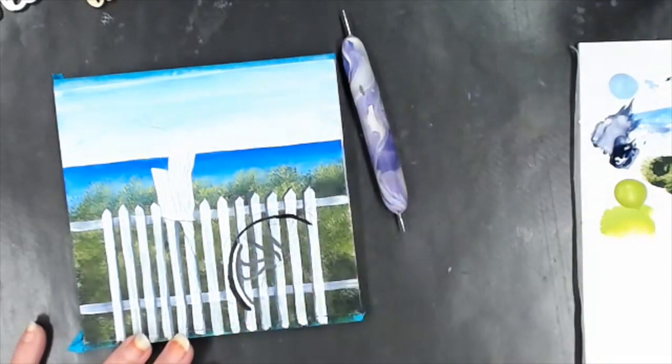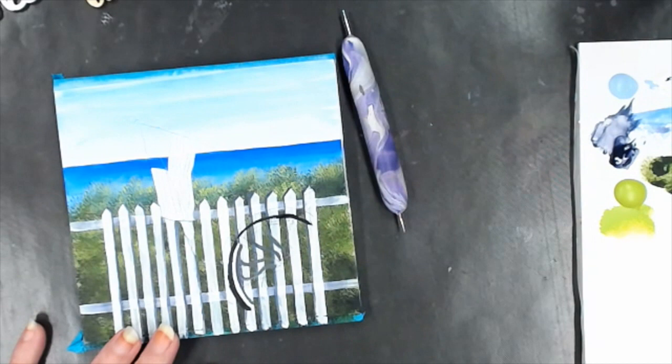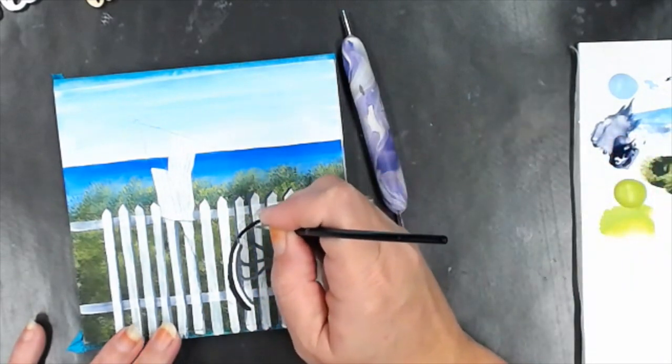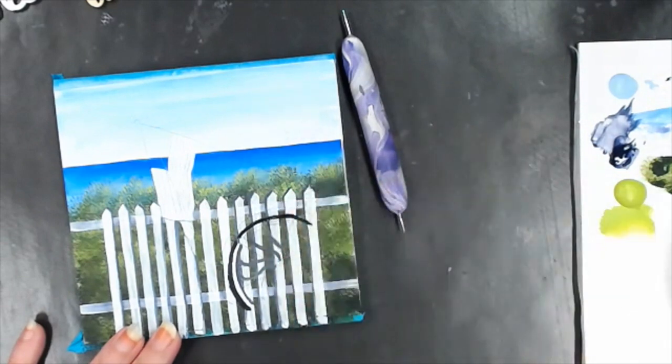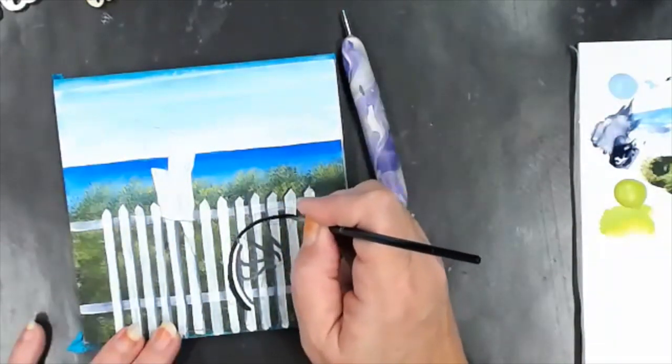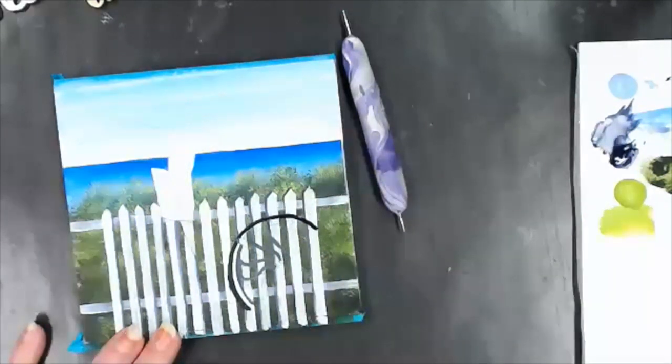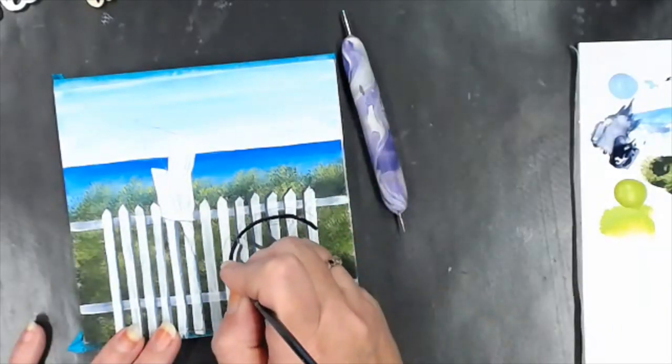I love using my stencils. I know, isn't it fun? Yes, it is. I can't wait for you to get to that part. Okay. I don't like cleaning them though, Cindy. No. It could be an easier way. Well, you made them so intricate. What can I say?